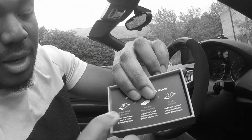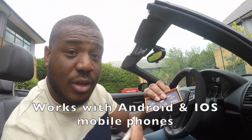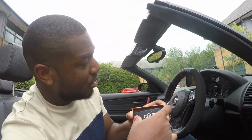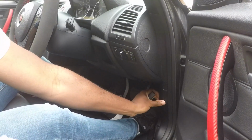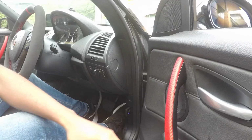So first of all, it's telling you to download the app from the App Store or the Google Play Store if you have a Samsung Android phone. Then inside this here, you pull this down, and then you have an adapter. You take this adapter, and then you open up your OBD port, and then you just plug it in from there. That'll pretty much read the brains of your car.